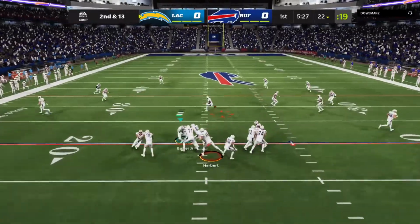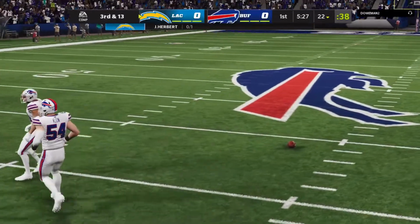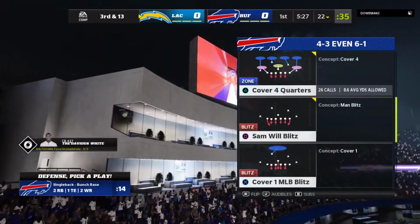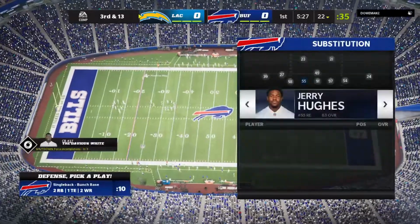Now Herbert with it, looking to pass. And that one's going to be off target and incomplete. Jared Cook, the tight end, was the target. And it's third down. You and I watched film yesterday, and you told me to watch his feet. For whatever reason, his footwork just looked off on that throw.